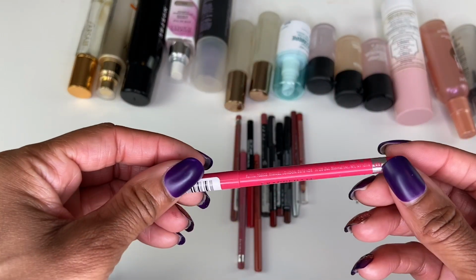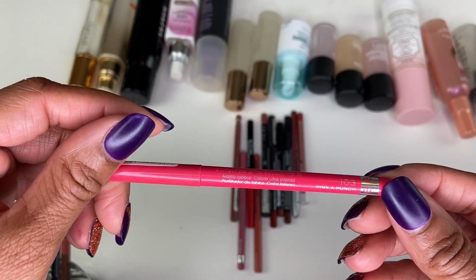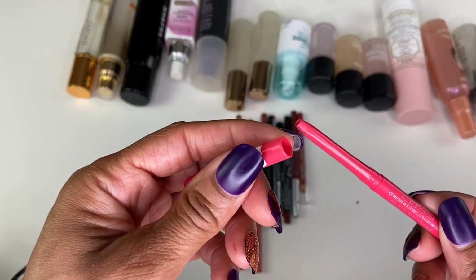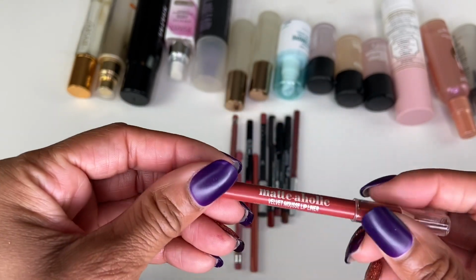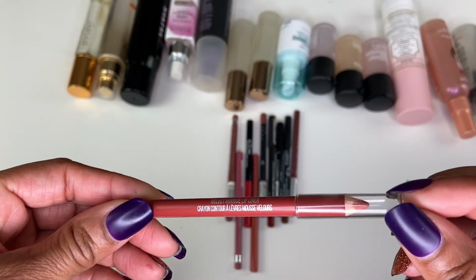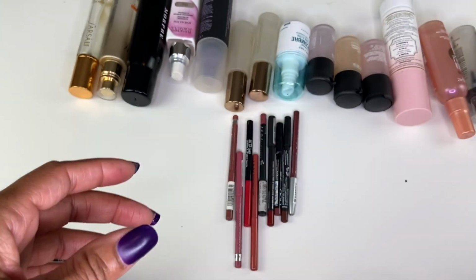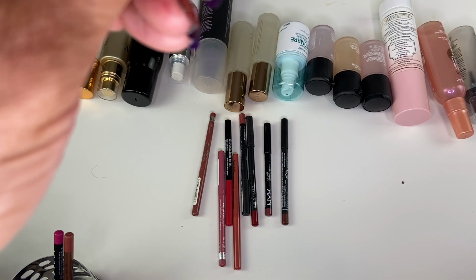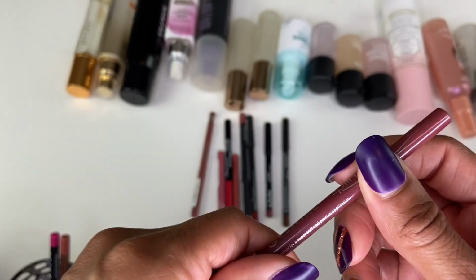Here's another one by Rimmel. This one is in the shade 103 Pink Punch. Decluttering it, but this was a pretty nice coral based color. Another one by Hard Candy that had the complimentary liquid lipstick. I decluttered that, so I'm decluttering this. Here's another Essence liner, and this one is in the shade Soft Berry.